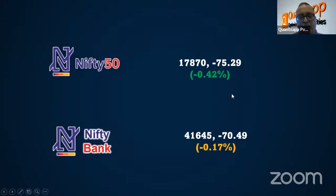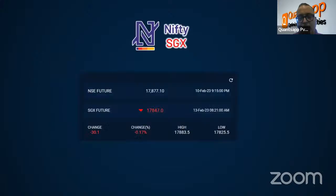17,870 is where we shut shop on Nifty 50 futures. 41,645 we shut shop on Nifty Bank futures. So let's see where the SGX Nifty is pointing to this morning. A 30-point cut is what we are seeing in SGX Nifty. So let's see how that pans out for Nifty 50 futures this morning.